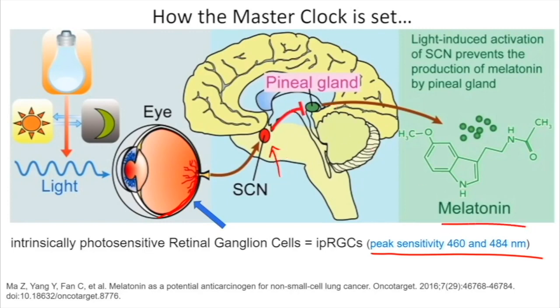production. And the point is that melatonin is the coolant that makes sure that the engine is running smoothly and that antioxidants are kept to a minimum. So you really want to have that melatonin production at night, and you don't want light shutting it down.